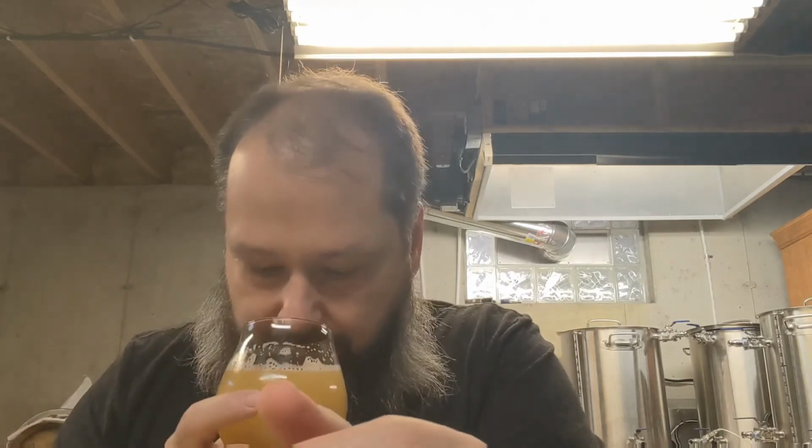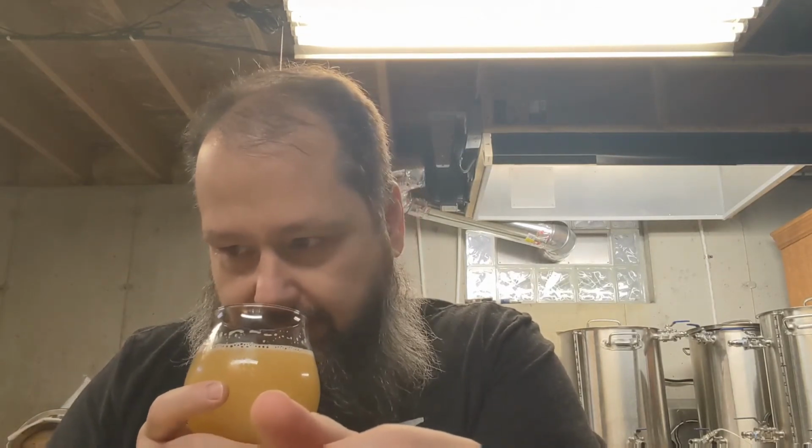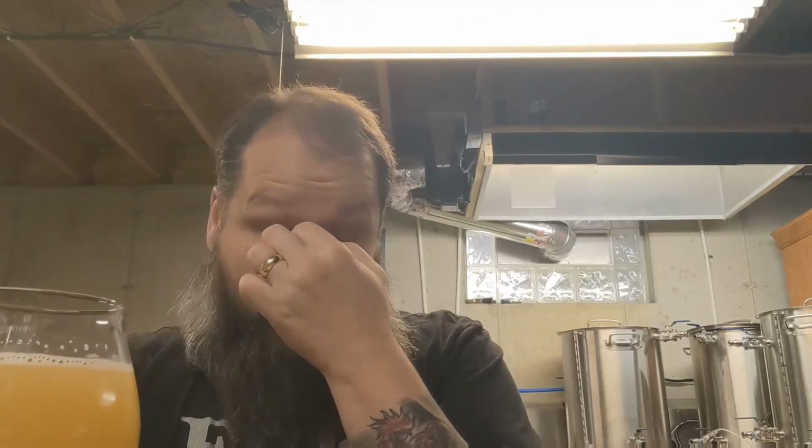Yeah, definitely juicy. I think the El Dorado is kind of sticking out there. I think I've used Bravo before, or had Bravo before, but I'm not super familiar with Bravo anymore. Smells super good. It's got a lot of citrus to it. Maybe a little bit of pear. Maybe a little bit of bubblegummy kind of. Smells good. Smells really good.